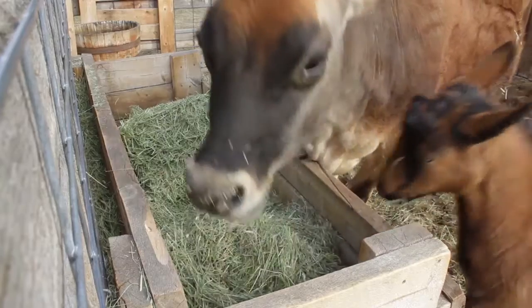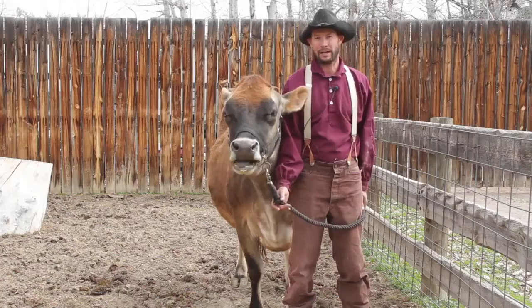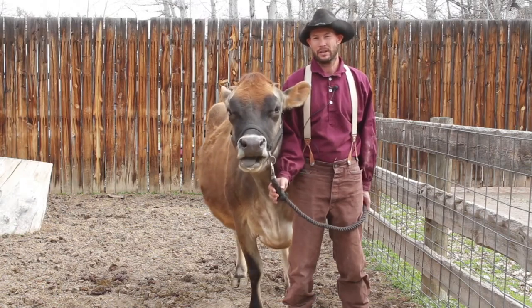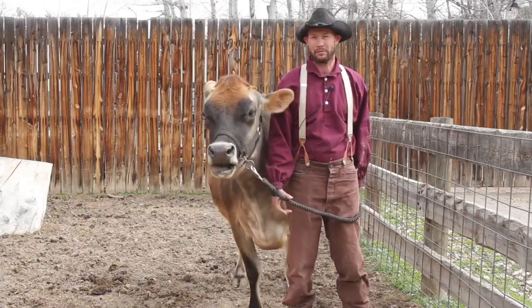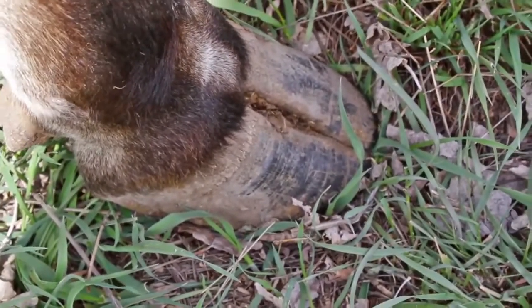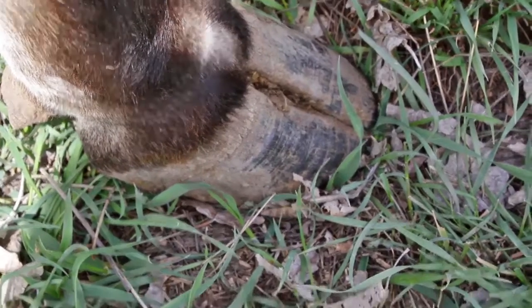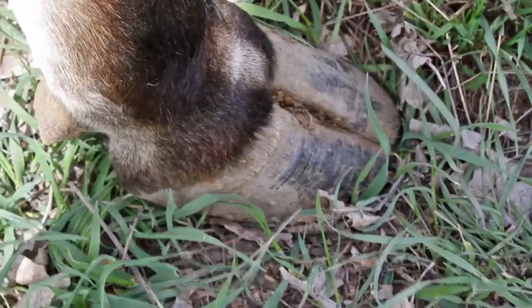Other examples of ruminant animals are goats, sheep, alpacas, llamas, giraffes, antelope, deer, elk, and buffalo. You could tell by looking at them that they are ruminants because they have cloven hooves, which means they have two toes, not one solid hoof.